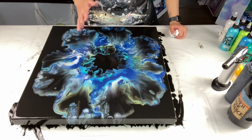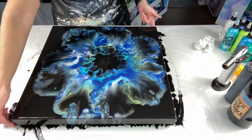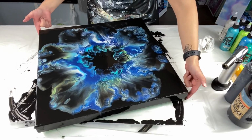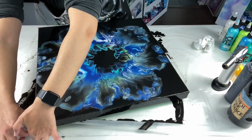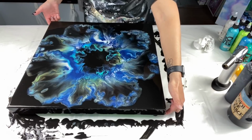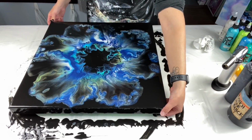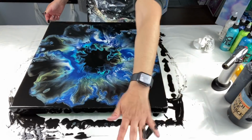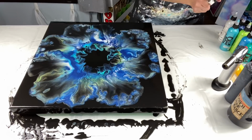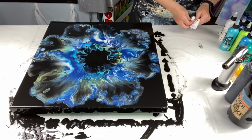Wow, that iridescent green yellow really mixes into some pretty colors. Oh, I'm so happy with this. This is so pretty. Oh, now my plastic. Shoot. There we go. All right. Oh, now my hands are really filthy. Oh, I hate black. I had gloves on when I put the black base down. Okay.